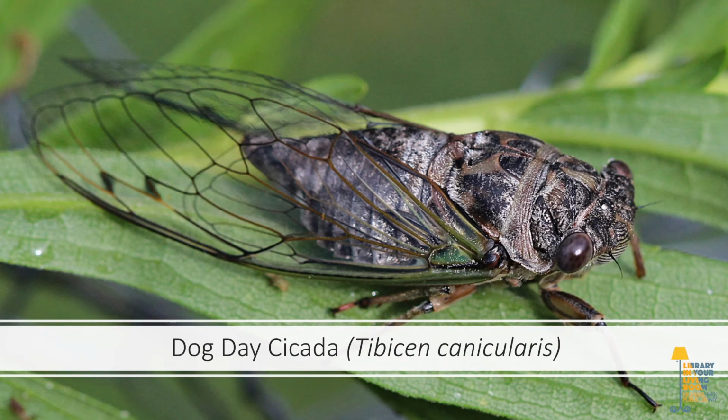Now these animals you've probably heard before seeing them. These are dog-day cicadas, scientific name Tibicen canicularis. As you can see, they have wings and they're sort of greenish brownish in color. They live underground during their childhood, but then once they become adults, they come up out of the ground, and you can find them on trees and even sometimes on sidewalks. Their favorite kind of trees are pine trees, so that's a good spot to look for cicadas, but they live on other trees as well.